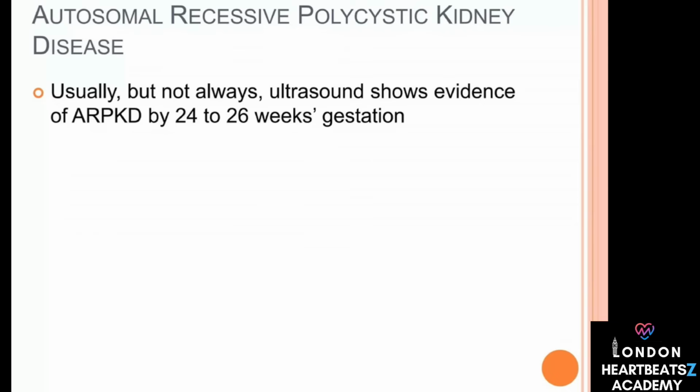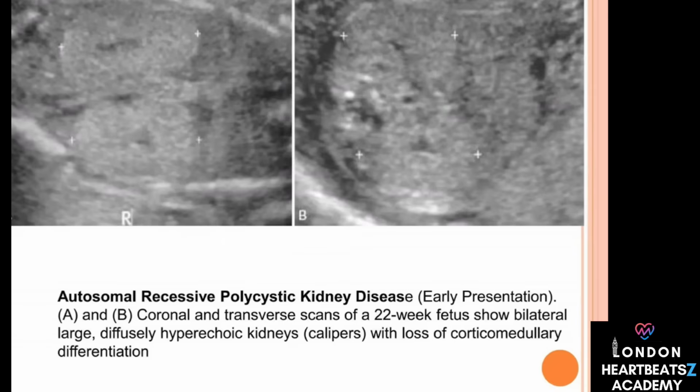On ultrasound, evidence of ARPKD usually becomes apparent later in the second trimester, typically around 24 to 26 weeks, although it can sometimes be seen earlier. How's it look? An early presentation, as shown in an example from around 22 weeks in the source, often appears as bilaterally enlarged kidneys that are diffusely hyperechoic, meaning they are unusually bright throughout, with a loss of that normal corticomedullary differentiation we talked about. The kidneys look large and bright.